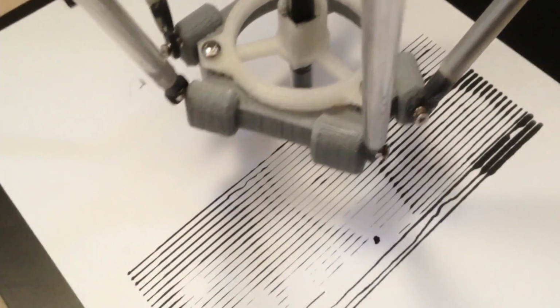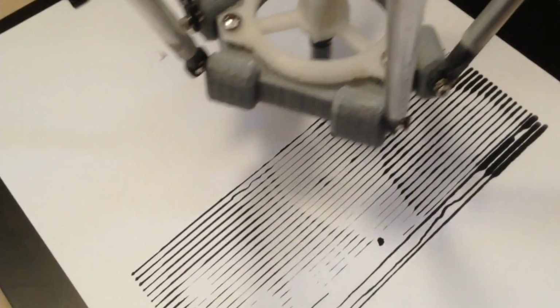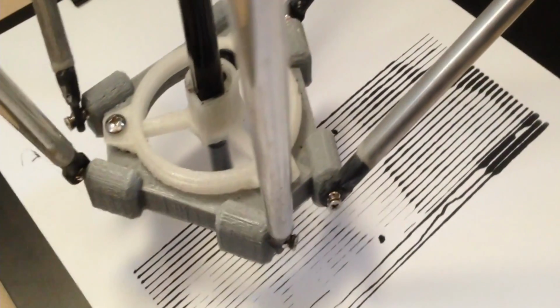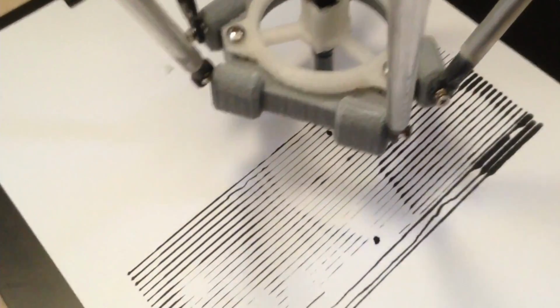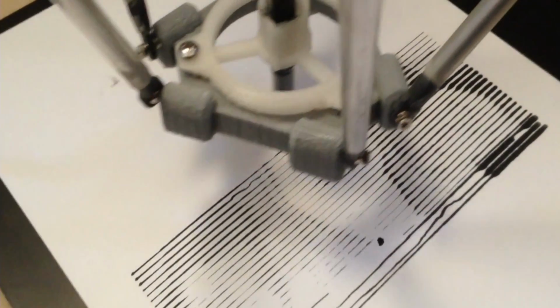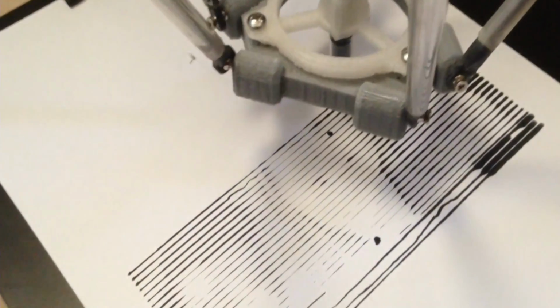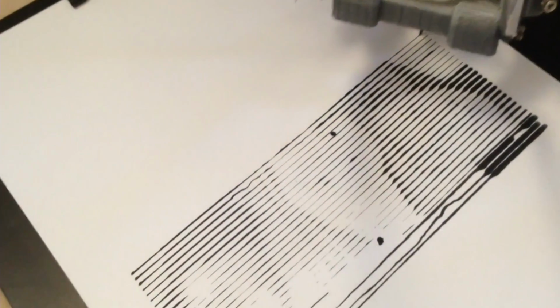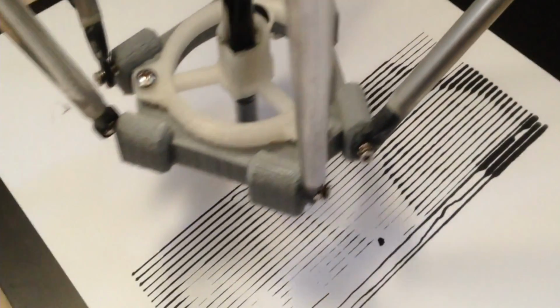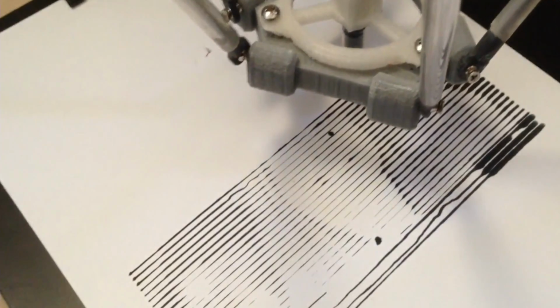Yeah, this is what it does. That's great. So it's just holding a pen, and it moves really precisely. This Delta is an amazing machine because it moves in 3 dimensions really quickly. Most other machines have their z-axis move slower than their x and y-axis, like your machine is on a lead screw, but this machine is on belts, so it can move really quickly in all different directions.